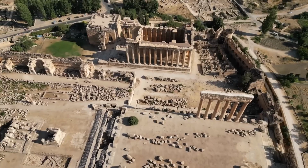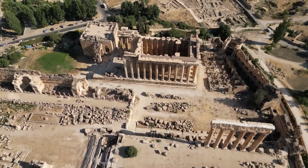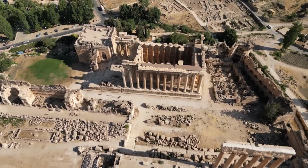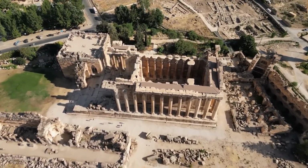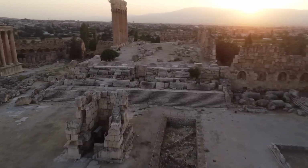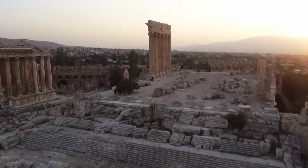While construction of this massive Roman temple began around 27 years before the birth of Jesus, it's widely believed that the Romans cut these stones. There is evidence suggesting that the Trilithon might predate their presence, possibly even going back to the time before Alexander the Great, who founded Heliopolis in 334 BC.